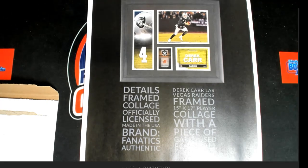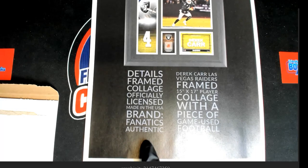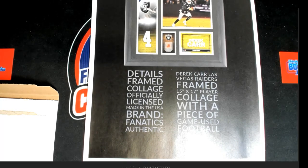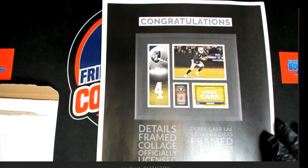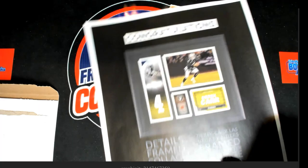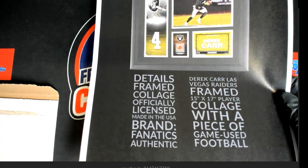And it's licensed by Fanatics Authentic. You're not going to find any better certifications on anything. There is not a better certification to have, in my opinion, right now, than a certification by Fanatics.